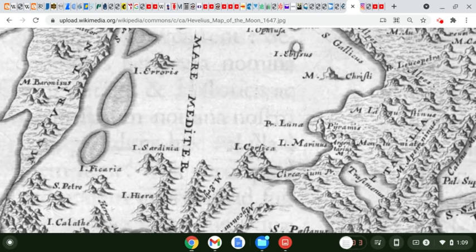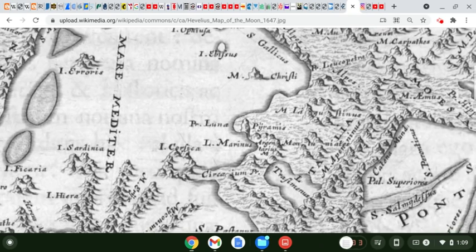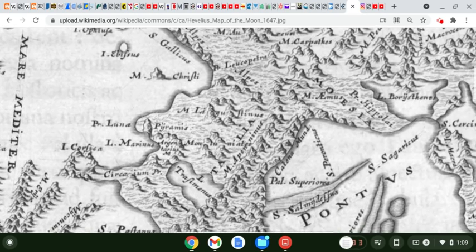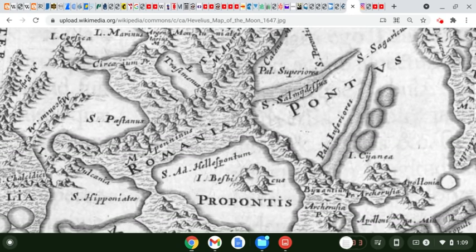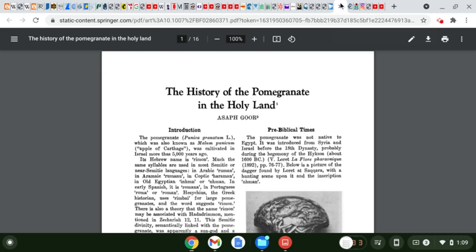Okay. We're going to come back to this map. This is a moon map of 1647. Romania. Oh, we about to talk some Romani. We're going to get back on that. We got some great docs that I definitely want to dig into with the history of the pomegranate and the Holy Land, connecting it all. But we're just blasting off into the moon.